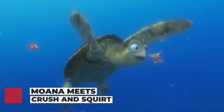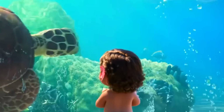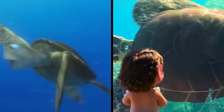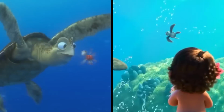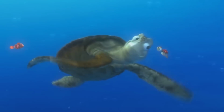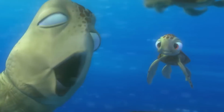We met them in Finding Nemo, but it looks like Moana met Crush and Squirt when she was a baby. Watch this scene when Moana looks at 2 sea turtles passing by. Those aren't just any turtles. They're Crush and Squirt from Finding Nemo. Maybe this is Crush and Squirt's origin story. Maybe they're actually from Motonui before traveling to Australia. Sweet. Totally.